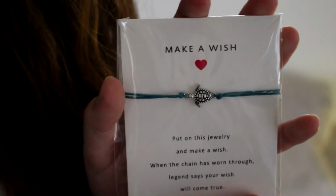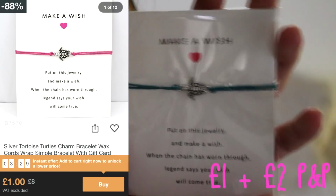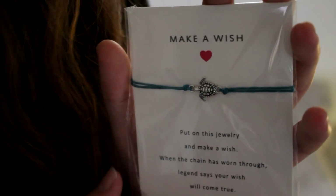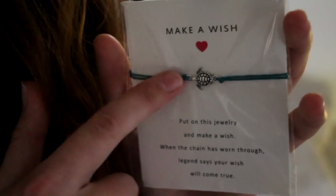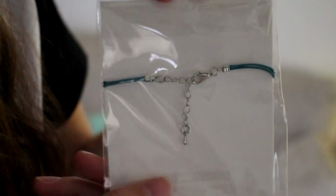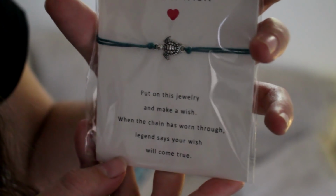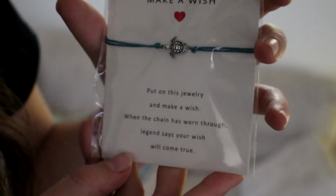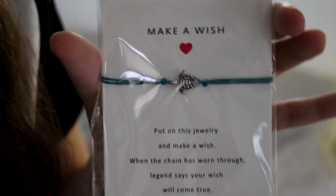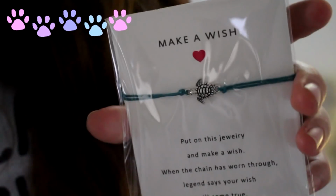This is really cute actually. I typed in tortoise in Wish because I wanted to get Sheldon some bits, and this is actually a turtle, I think, not a tortoise, but I'm going to pretend it's a tortoise. And it's just this like bracelet anklet thing. So it's got a little clasp on the back, and it says, put on this jewellery and make a wish. When the chain is worn through, legend says your wish will come true. And I just think that's really cute and would make a really cute present. So it gets a 5 out of 5 from me. On to the next thing.